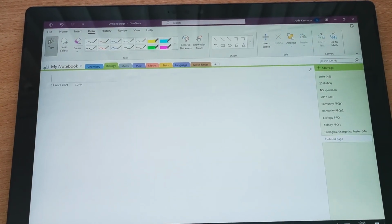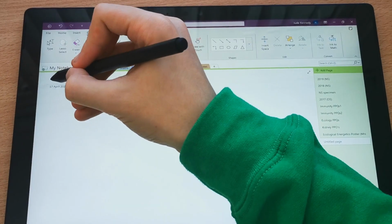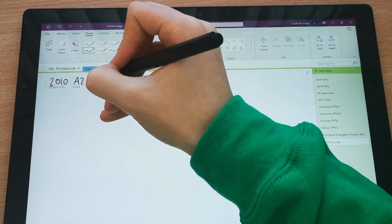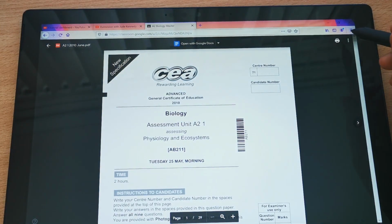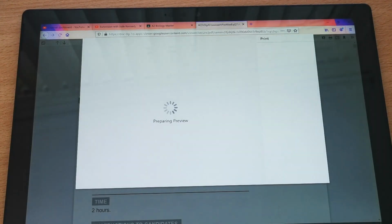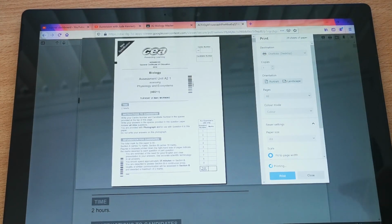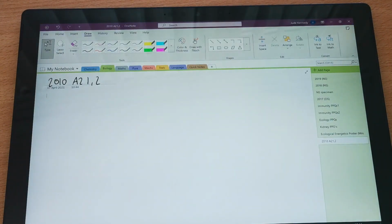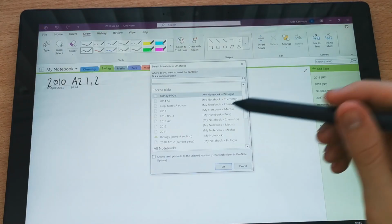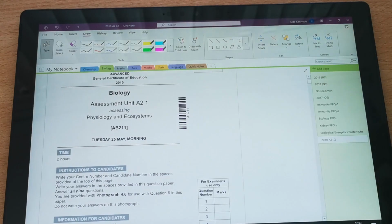So I get a new page. This is going to be where I put my past paper. This is going to be 2010 A2 2, and I'm going to get the 2010 paper, usually from the CA website because that's the exam board I'm doing, but thankfully my biology teacher has put up extra papers from other years, so I'm going to print that to OneNote. It'll take a little bit to print because it's a pretty big paper. There we go. And I'm going to print it into here, and the entire paper is now on my tablet ready for me to do the work.